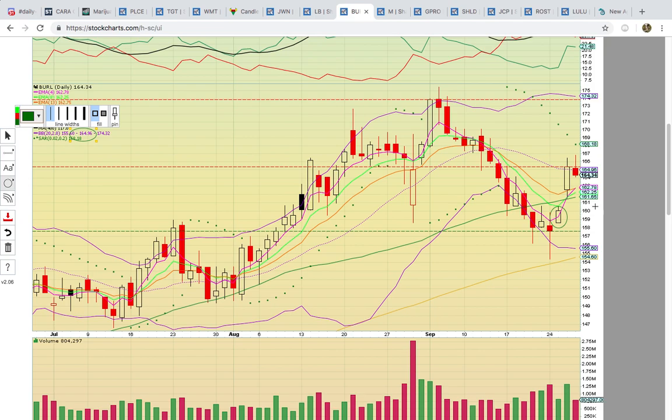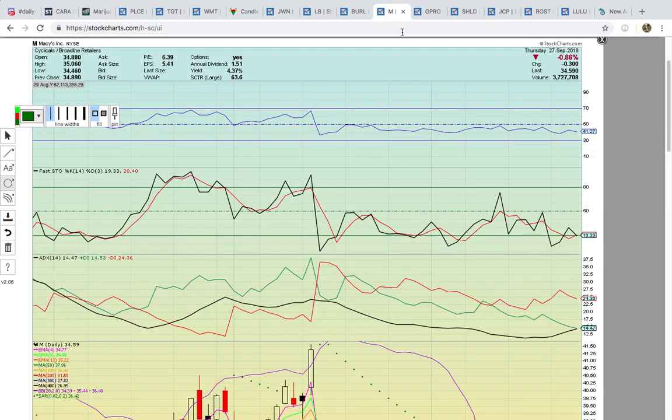If 165 is resistance, it could possibly come down, retest that 50-day simple moving average, or possibly fill the gap between Tuesday and Wednesday. So it's really important that it gets above that middle Bollinger Band to get a new uptrend going. Keep an eye on Burlington here. We'll see if it can get moving and get that uptrend going.